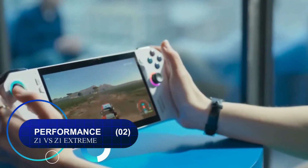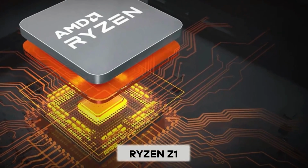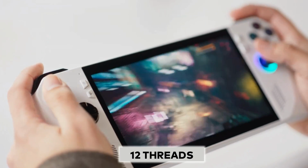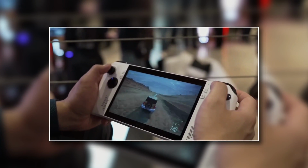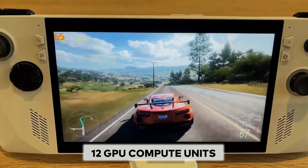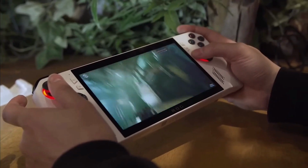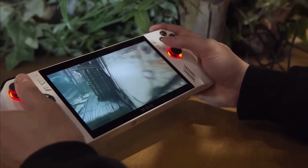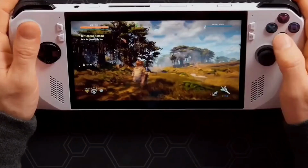Number 2. Performance. Both models of the ROG Ally get their names from the AMD Ryzen APU inside. The Ally Z1 is equipped with the Ryzen Z1, featuring 6 cores, 12 threads, and a Radeon integrated GPU with 4 compute units. On the other hand, the Ally Z1 Extreme is powered by the Ryzen Z1 Extreme, boasting 8 cores, 16 threads, and 12 GPU compute units. This gives the Ally Z1 Extreme an extra 2 CPU cores and 8 GPU compute units. The additional GPU power is particularly noteworthy, marking a threefold improvement over the Ally Z1.